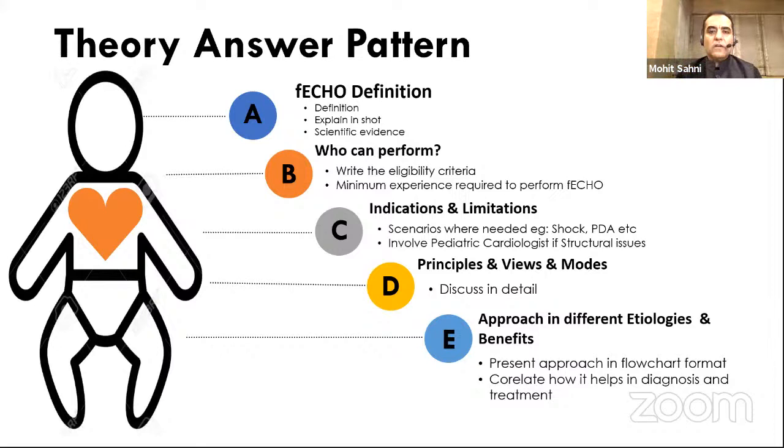And then what are the indications to do functional echo? Like if you have scenarios where you think a baby may have a PDA, or if you are treating a PDA, how you monitor this. So what are the indications and what are the limitations? The main limitation is if you have some structural issues, you should always involve your pediatric cardiologist. Just don't sit on it.